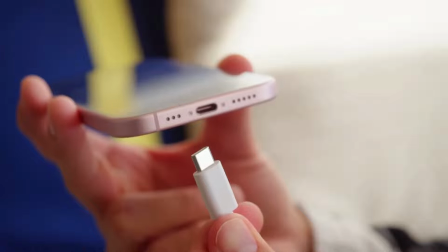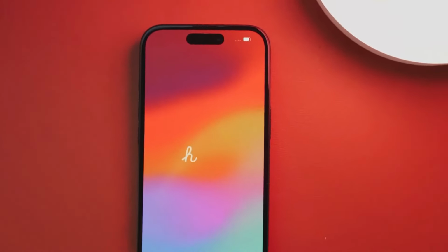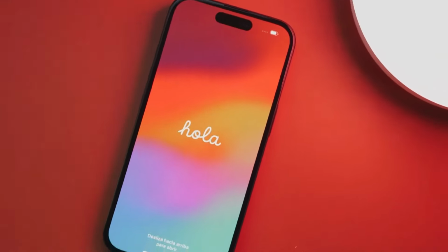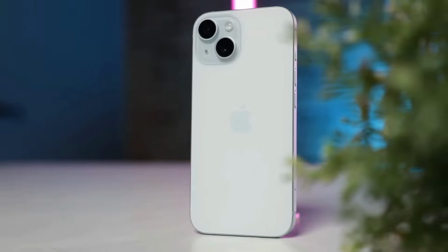The iPhone 15 charges pretty fast with a 20-watt power adapter. It takes about half an hour to fill it up. It also works with MagSafe wireless chargers. It still uses USB-C though, so there's no speed boost from that.